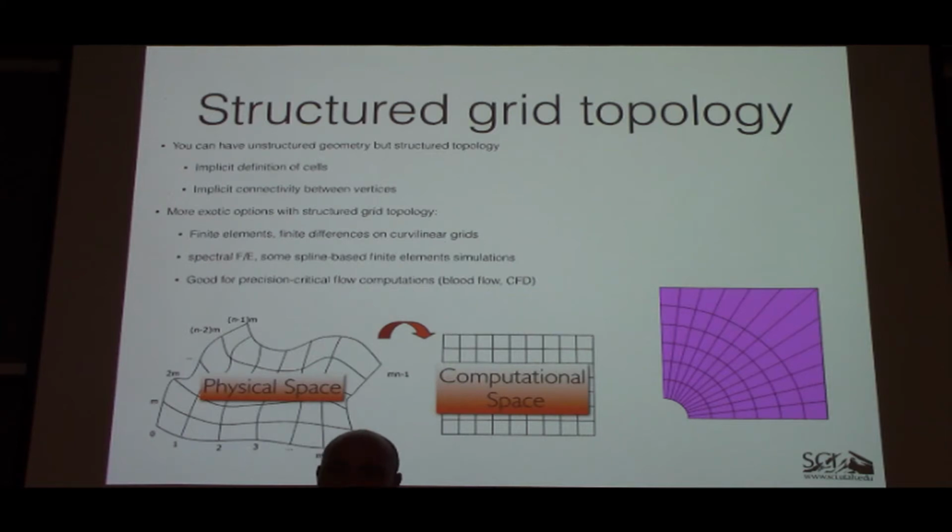Structured grid topology. So here we're not talking about geometry anymore, which is the position of vertices. We're talking about topology, which is really the layout of the mesh. And the idea of topology is that you usually have a set of indices that tell you in which order the vertices are laid out. And then you'll have clockwise or counterclockwise. Counterclockwise tends to be the standard. And that's how you define a polygon.